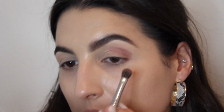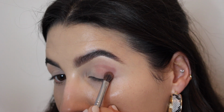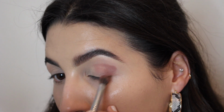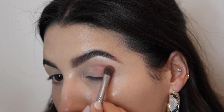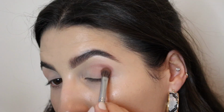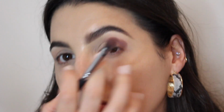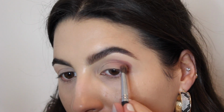And this way I'm going to start creating a bit of a shape that I want. So I'm going from the crease down toward the line right here of my eye and then bringing it toward the crease. You see what I'm doing? And I'm just going to repeat that until I get the intensity of the mauve that I want.